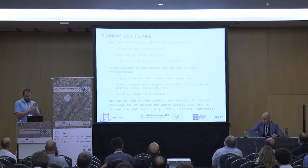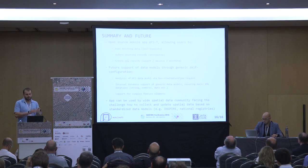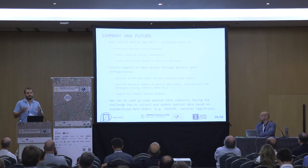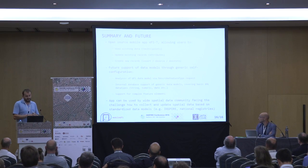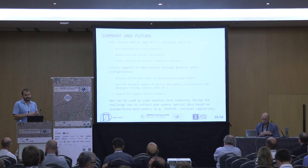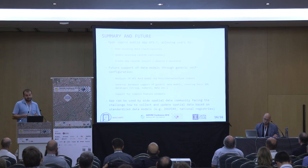Okay, summary and future. The plan is to provide an open source mobile app which would be fully generic and compliant with the WFST interface. Currently what we provide is viewing existing data as points or multi-points, updating the data, only the attributes currently, and creating new data by inserting or observing.